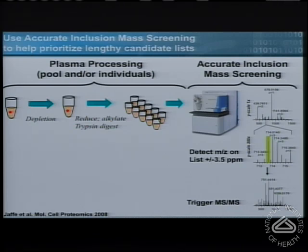You can create lists of peptides to go after that are as long as 2,000 peptides in length. So we use our discovery experiment, knowing what peptides we observe for our differentially abundant proteins, and we populate our inclusion lists with the masses of these peptides.